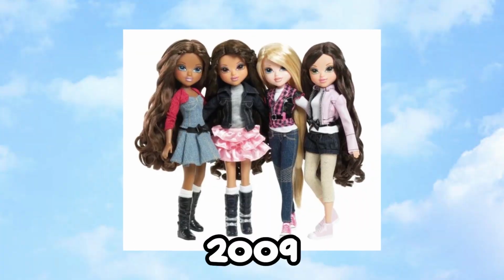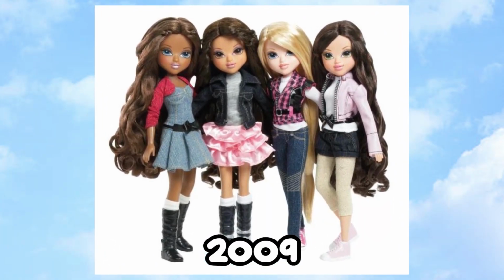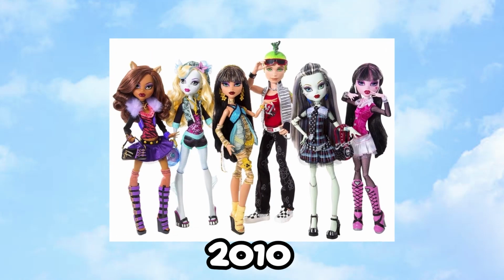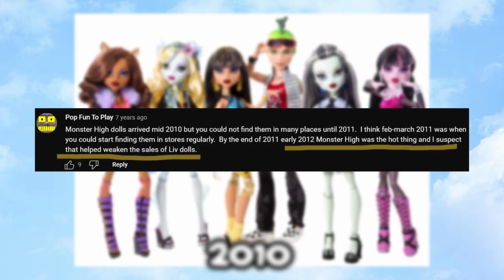Yeah. Also, we said they're very different from a lot of doll lines at the time, but Moxie Girls came out in the same year as them, and they just looked visually very similar, so they had to compete with Moxie Girls directly. And you probably know Moxie Girls over Liv Dolls. Yeah. And then later in 2010, Liv Dolls had to compete with Monster High, which definitely did not help them at all because Monster High obviously is a very standout brand and is very popular.